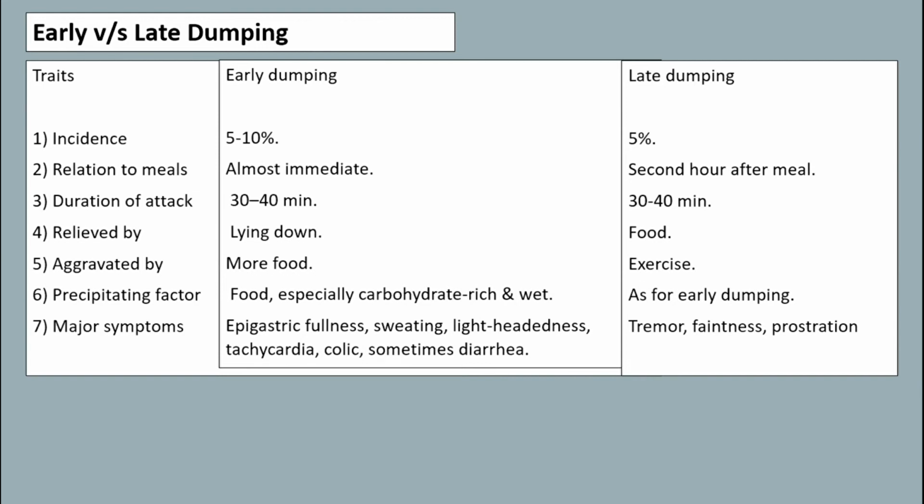In early dumping, the incidence is 5 to 10%, while in late dumping it is about 5%. The relation to meals is almost immediate in early dumping, while in late dumping it is the second hour after a meal. The duration of attack is 30 to 40 minutes in both. Early dumping is relieved by lying down, and late dumping is relieved by food. Early dumping is aggravated by more food, while late dumping is aggravated by exercise.